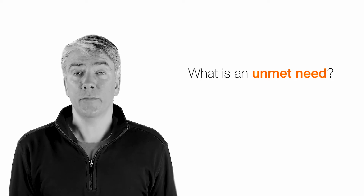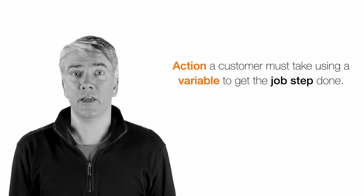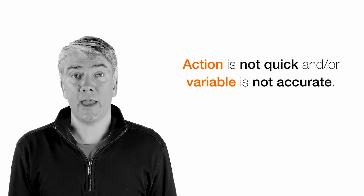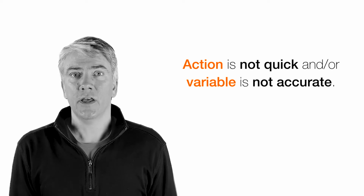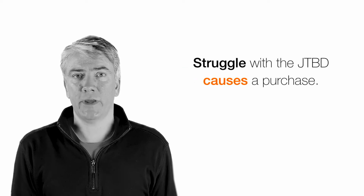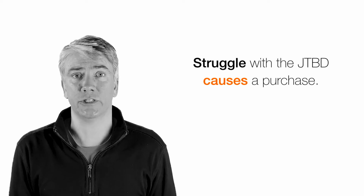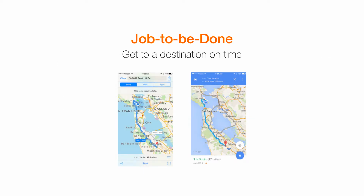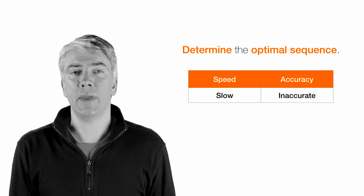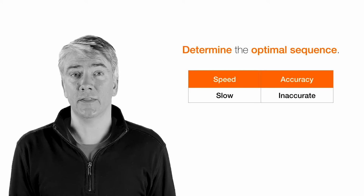Your innovation efforts should focus on unmet customer needs in your market, which brings up another fundamental question. What is an unmet customer need? Since we know a customer need is an action a customer must take using a variable to get a job step done, if the action is not quick and/or the variable is not accurate, the need is unmet by current competitive solutions in the market. This makes sense because we know that a customer's struggle to get a job done is what causes a purchase. In our example of getting to a destination on time, determining the optimal sequence of planned stops is a manual process that is slow and inaccurate. So this is an unmet need in this market.